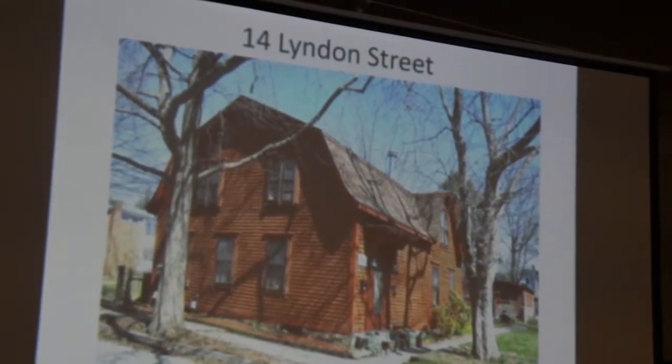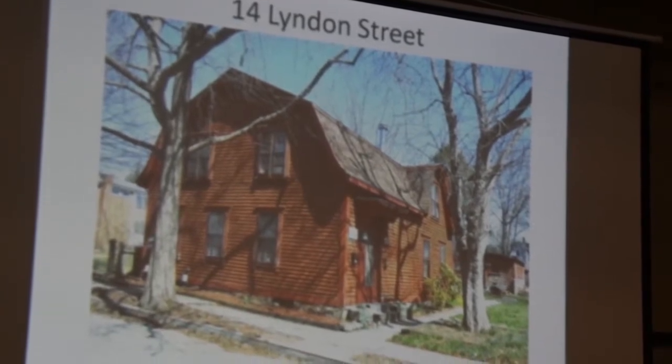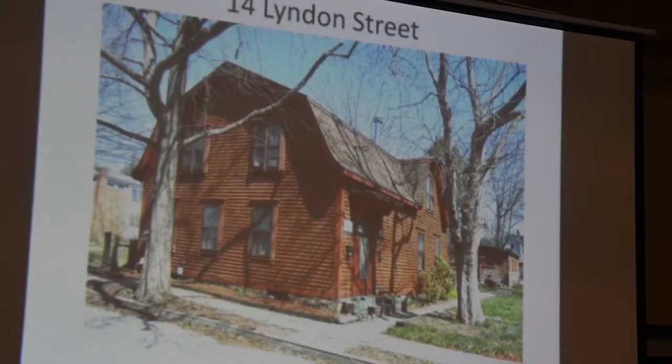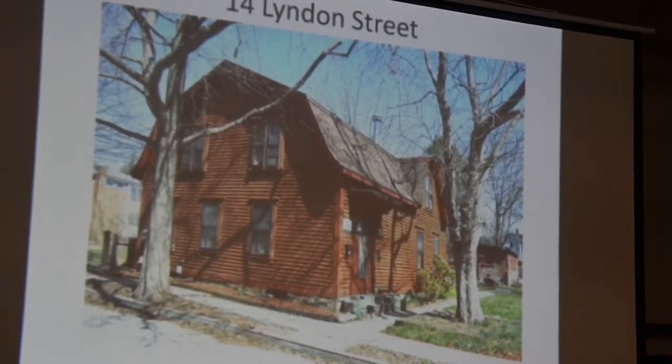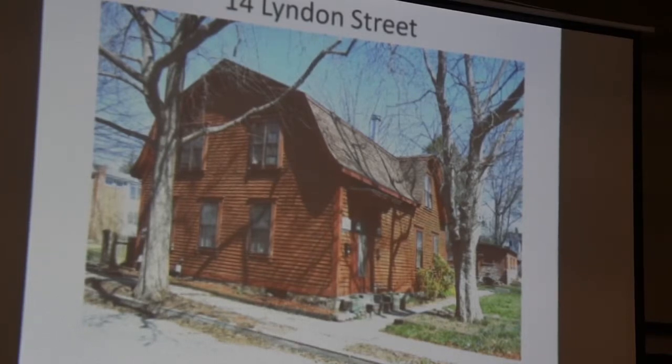14 Linden Street is another very, very interesting house. In fact, this house was remarkable enough that the researcher for the 2002 National Register application for the Warren waterfront made a specific note, which was very unusual, in fact it was unique in that survey, that this was a very interesting house that needed further investigation. Because it's not very clear what's going on here from looking at it.